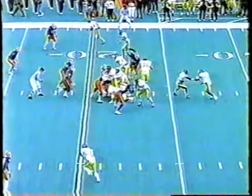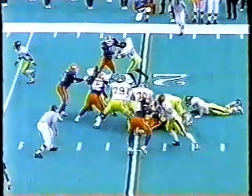Knipper in motion. Sedrick Shaw gets a couple of yards this time. He had 31 yards on the previous carry. Gets about 3 yards here.